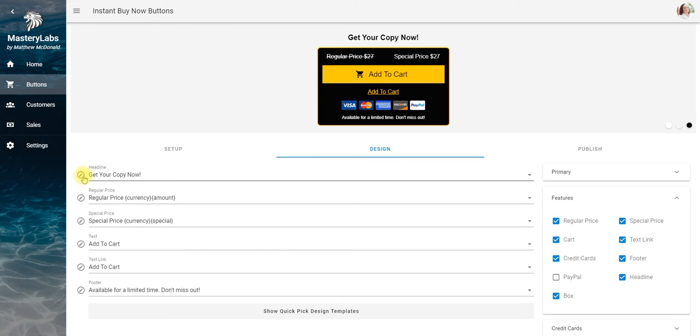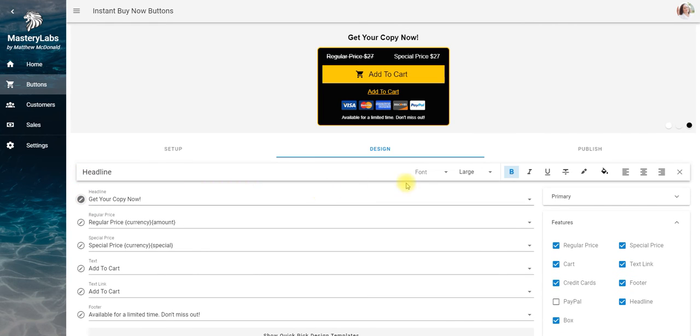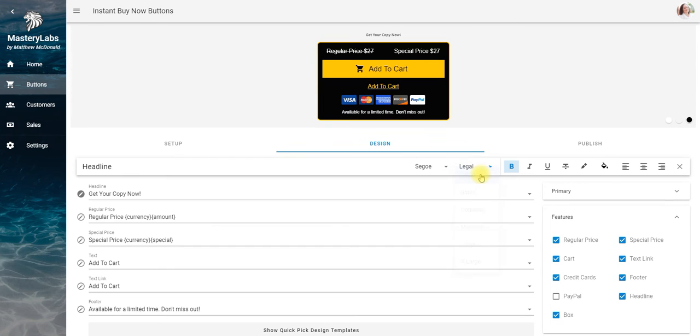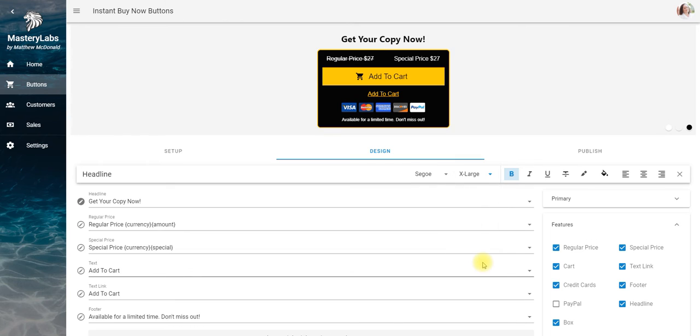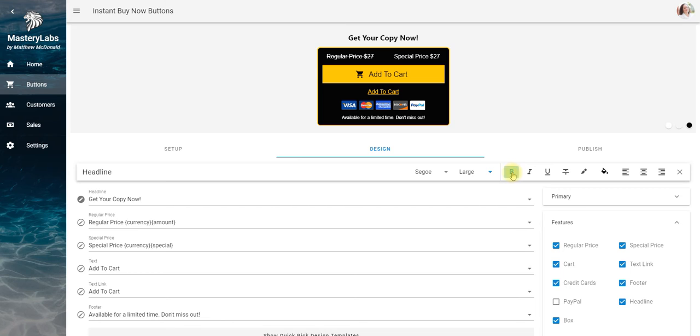And I can also, if I click on this pencil, I can actually do some different things. So if I wanted to change the font, I could do that. So let's go with this. And I can change the size. Let's see. All right, I think I like it with large. I could choose to bold it, which it is, or not, or italicize it, or even underline it.